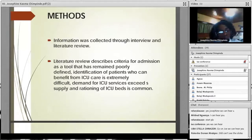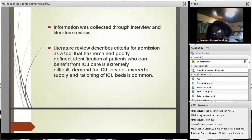Methods used. Information was collected through interview and literature review. Literature review describes criteria for admission as a tool that has remained poorly defined. Identification of patients who can benefit from ICU care is extremely difficult. Demand for ICU services exceeds supply, and rationing of ICU beds is common.